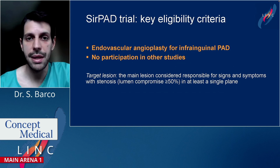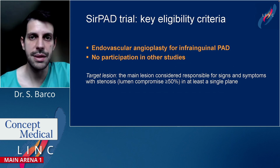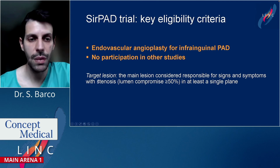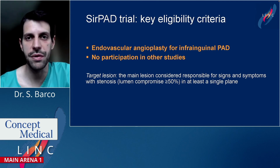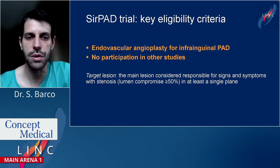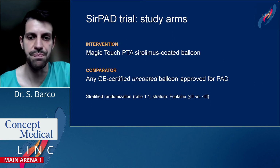I've just discussed the key eligibility criteria of the SirPAD trial in another session, but I would like to reemphasize here the key characteristics of this all-comer trial. Endovascular angioplasty for infrainguinal PAD and no participation in other studies are the key inclusion criteria. Patients should also present with a clear target lesion, namely the main lesion considered responsible for signs and symptoms, which in our patient would be the occlusion or almost occlusion of the popliteal artery.